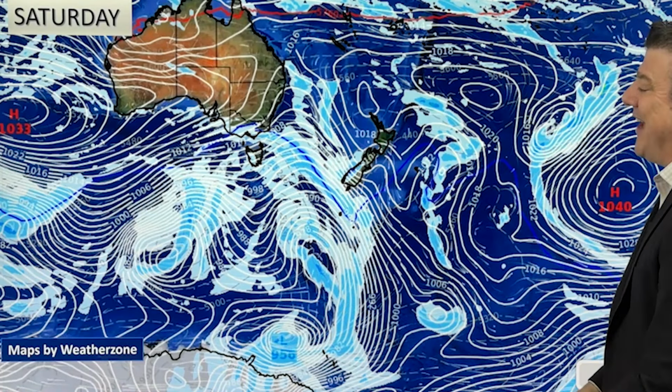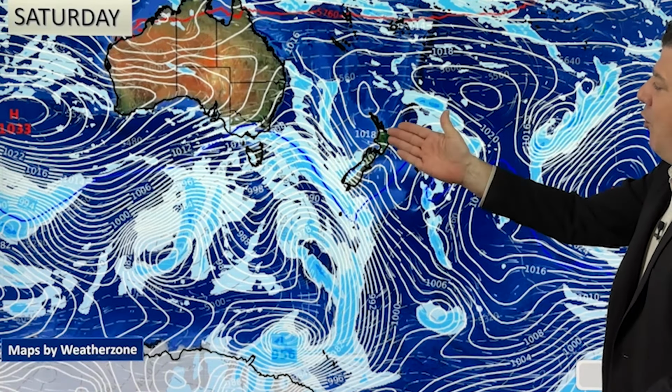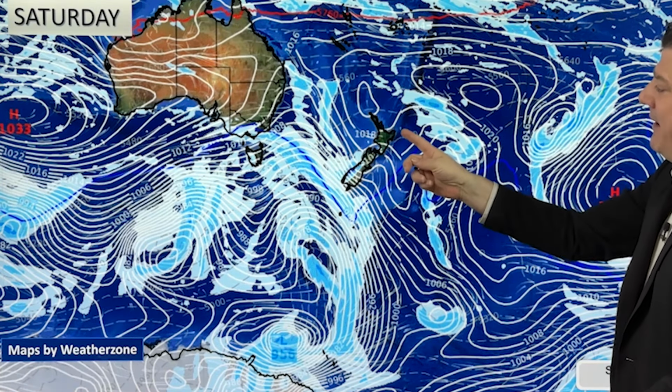And our final map for Saturday shows northwesterly winds returning, which means it'll warm up again for those of you around Southland and Otago. And further to the north, high pressure in this zone here means lighter winds and probably a bit drier than it's been as well.